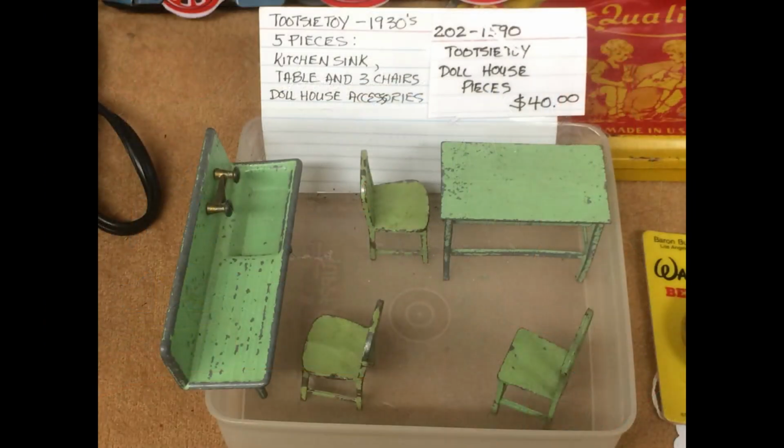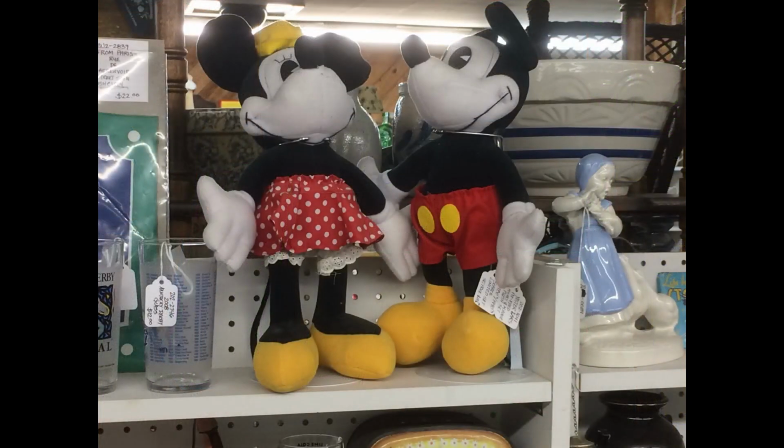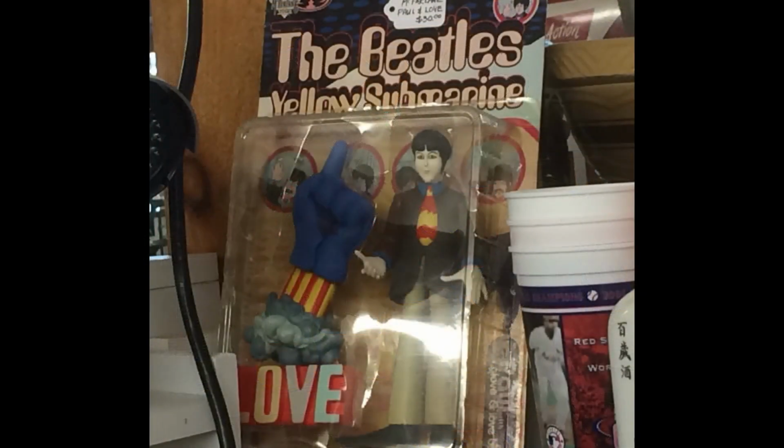I just love this Tootsie Toy dollhouse kitchen set from the 1930s. Mickey and Minnie Mouse are reproductions of early cloth dolls. Speaking of Yellow Submarine, here's a Beatles figure made by McFarlane in 1999. This one is Paul McCartney.